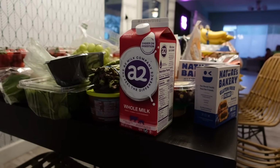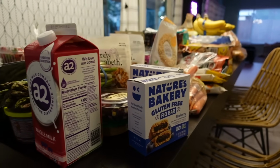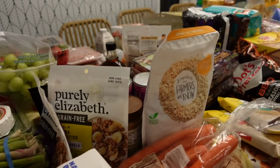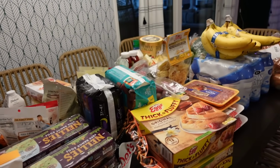Because when you're not involved in the process of acquiring all the food, it can seem like, man, how could you spend so much money on food just for a week? But when you have a large family, it is very easy to do. So I'm gonna get started unpacking all of this.